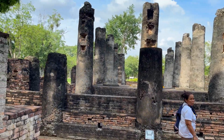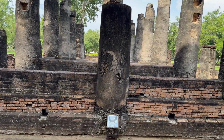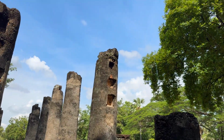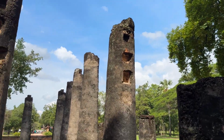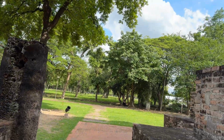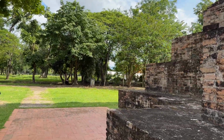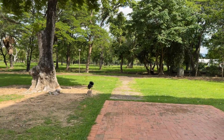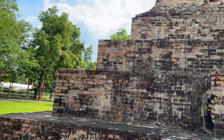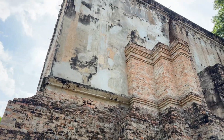And then this building would have been covered. And I don't know if there would have been a door on the back here because this has all been restored. You can see the columns had the places for the beams to go across. And then this is the outer part. Yeah, there's not a whole lot here other than just this building, but it's worth it. I mean, even at 100 baht for a foreigner, this is just such a cool sight.